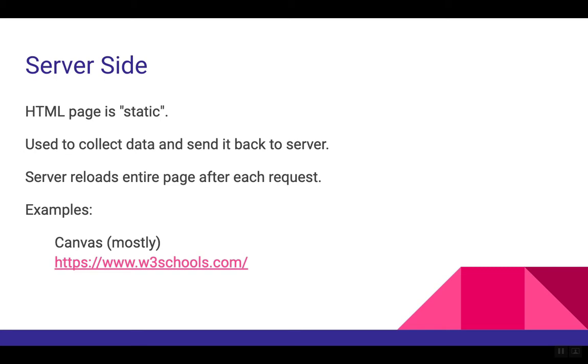A lot of what you do in Wix or Squarespace or something like that, those are static pages. Most pages on the internet are static. All the brochure sites you see, the About Us pages and things like that, almost all of those are static pages. What that means simply is that the HTML in its entirety is produced by the server, it's transmitted across the wire, is rendered in your browser, and that's it. The page doesn't really change its state, or there's very little interaction other than scrolling up and down, clicking on links, looking at pictures. So this is server side, where all of the work is done on the server somewhere away from your browser. Canvas is mostly server side. W3 Schools is mostly all server side.